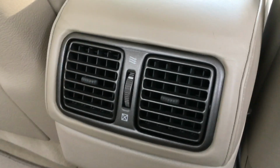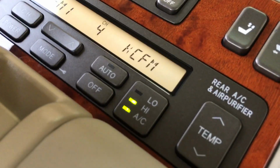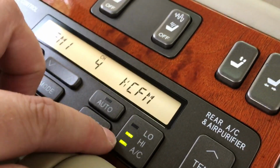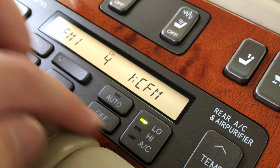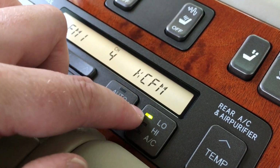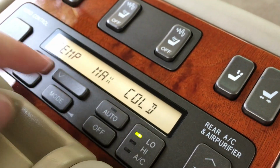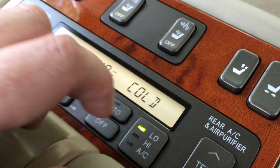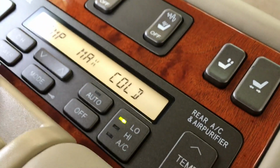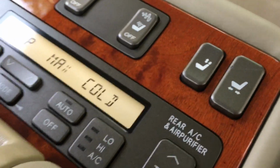Vents up there, vents on the floor, and vents here. It's really awesome, and it's got a purifier as well, so the air smells fresher. Put that on low, you can have the AC low as well, or you can just have it without the air conditioning on. So you can adjust the temperature to whatever you want, and you can have it without the AC if you don't particularly like that. You can turn that off altogether as well.